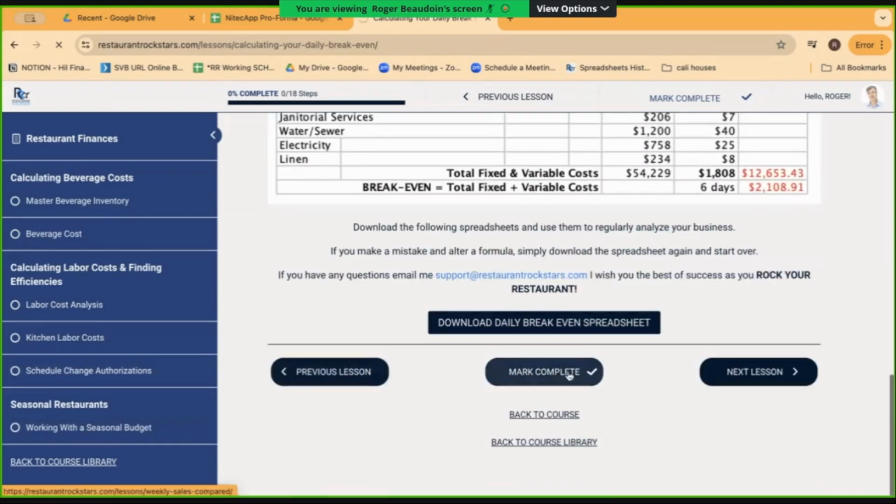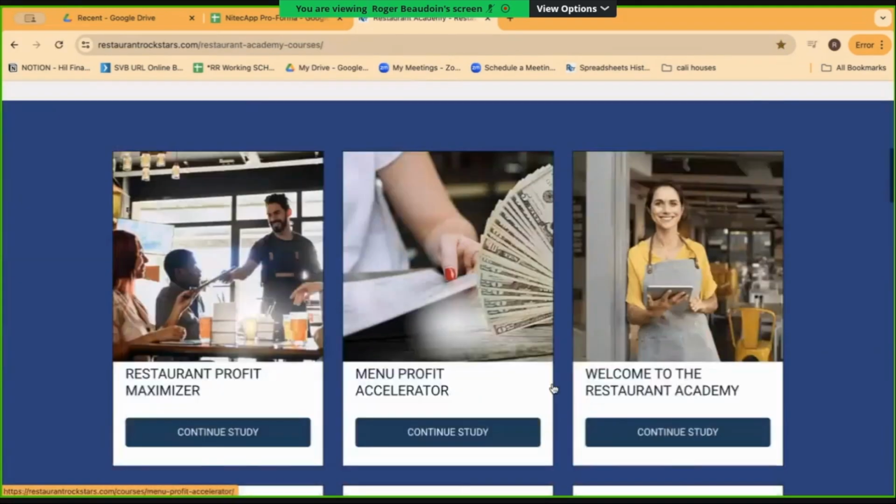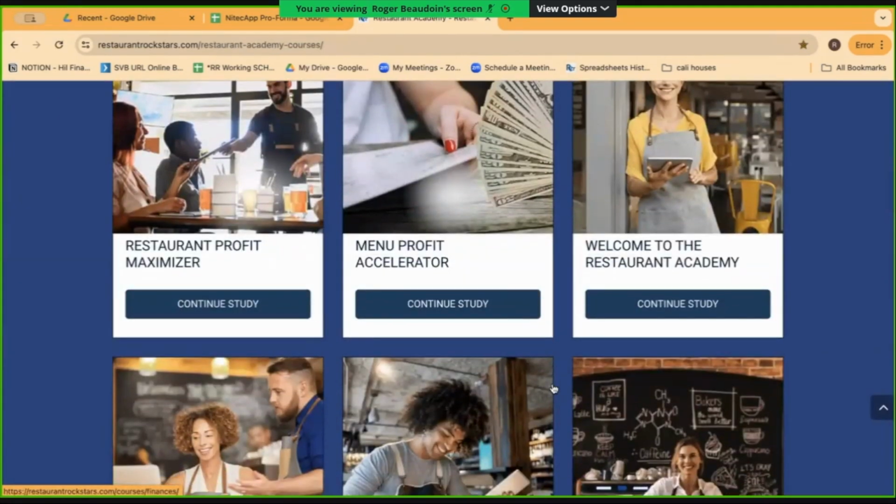This is a massive amount of stuff, Roger. Oh, yeah. It's robust. Court, it's literally everything I've learned in 30 years of being in the restaurant business. And it's all about don't reinvent the wheel. Why would you try to figure this stuff out if you're just starting a restaurant?